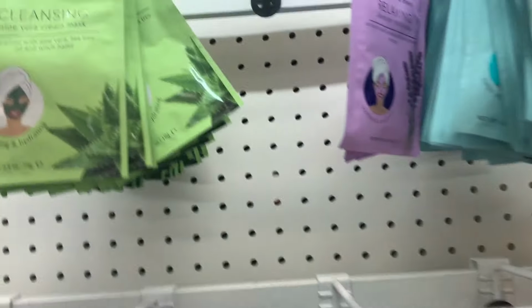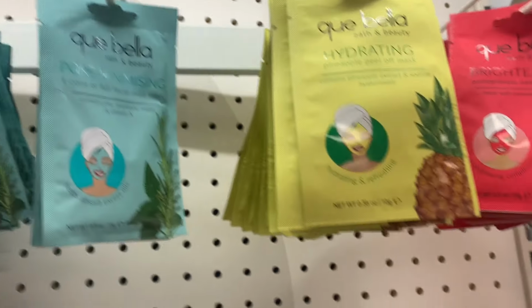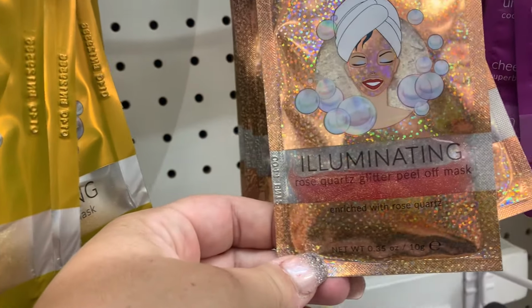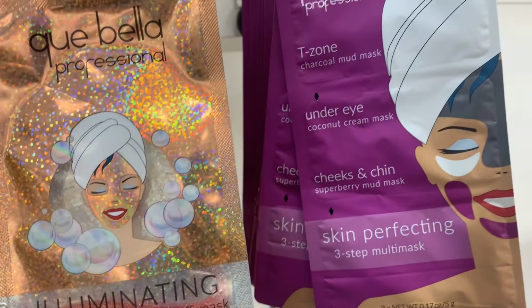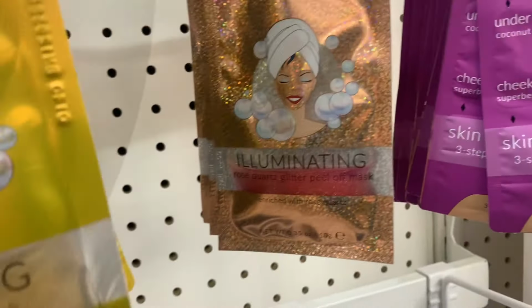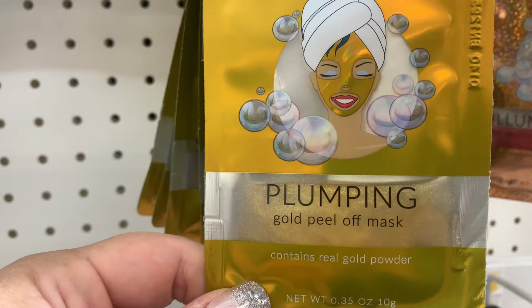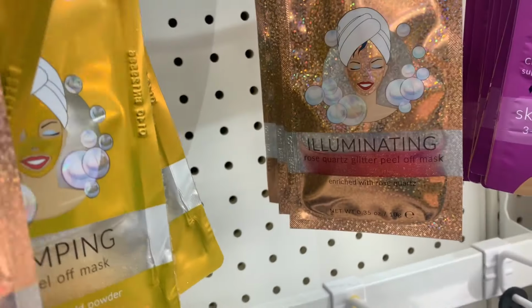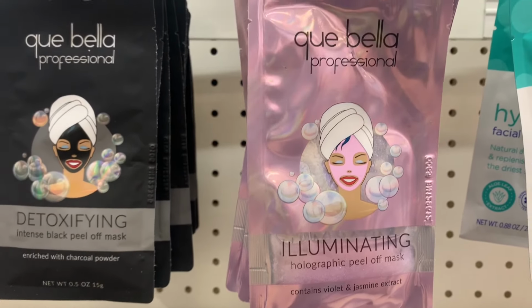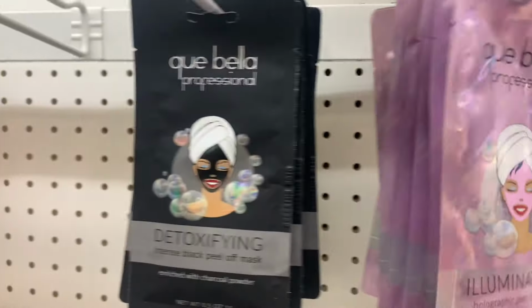Okay, so let's look at the masks that they have here. They have some Kay Bella masks. But these... Oh, rose quartz glitter peel-off mask. That's pretty. Plumping gold peel-off mask contains real gold powder. Holographic peel-off mask. I'm gonna just have to pick one. I'm not gonna get all of them.